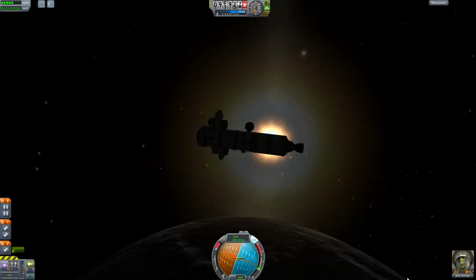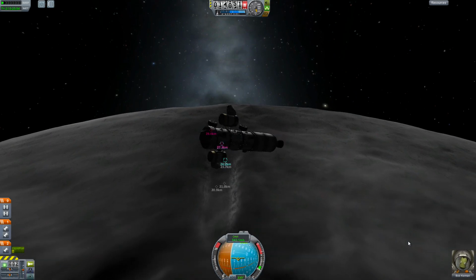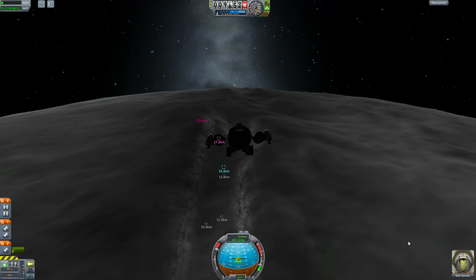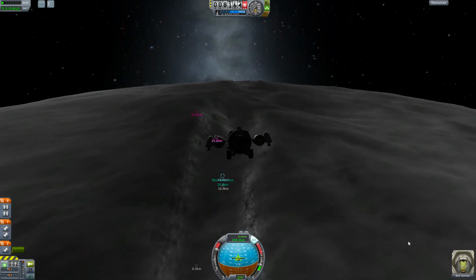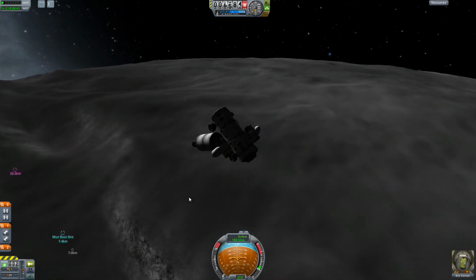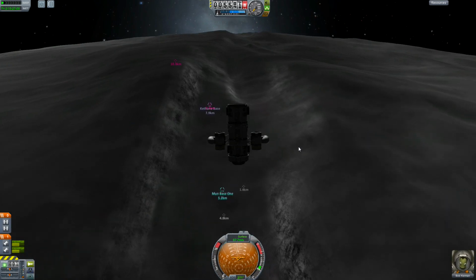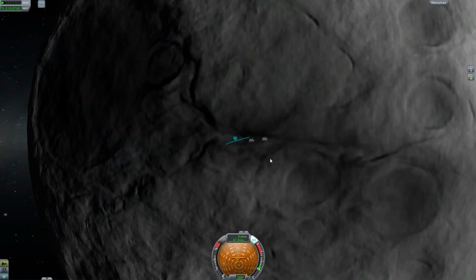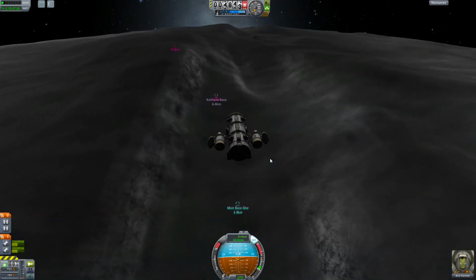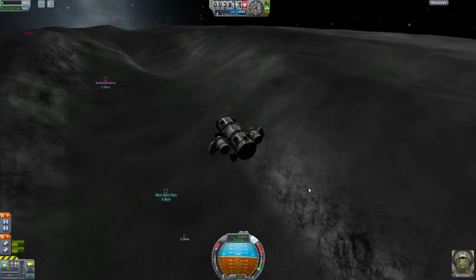Now the flight time between them leaving their orbit around Kerbin and landing, they were landing like half an hour between each other, and yeah, it took a really short time. So if this was the real life NASA doing this, it would be really impressive, because this went straight off, straight after each other.